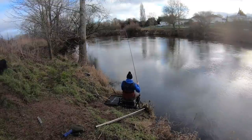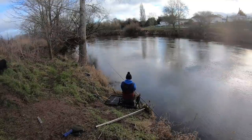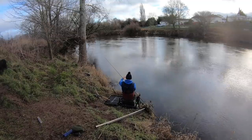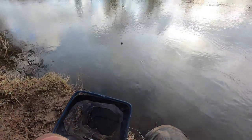Bear in mind the river's rising as well, so you've got to make sure your rigs are set with a view to adjusting. So yeah, I'm just going to take a bit more off there. That should take us somewhere near, so it'll just trip bottom as it goes through. And I want to plumb the depth right here from a keep net right down the peg.